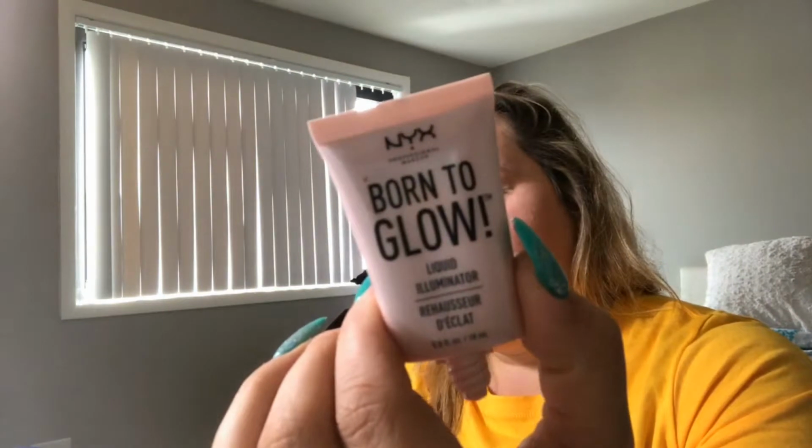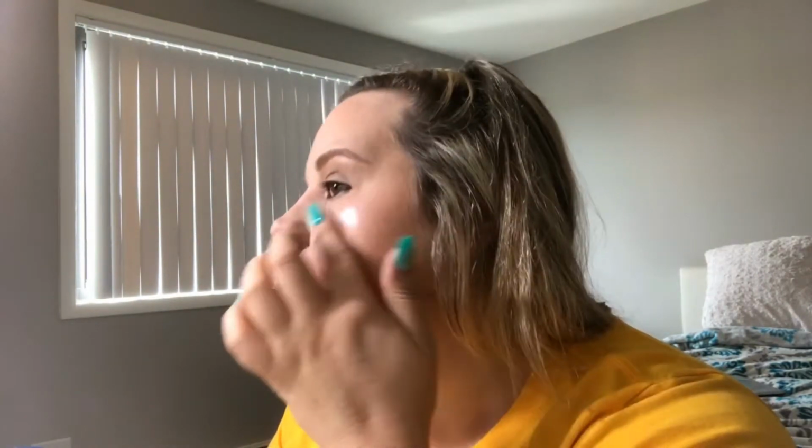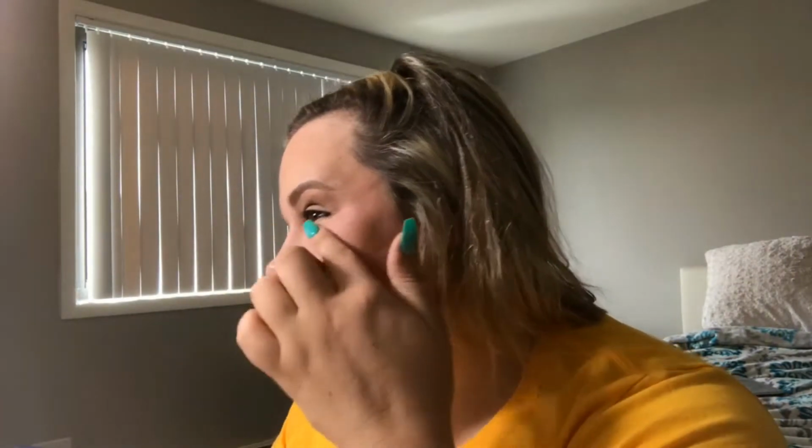When I go to work, they're gonna be like, dude, what the fuck happened to you? I don't wear makeup. And this is Born to Glow Liquid Illuminator. I'm just going to put it on my fingers by NYX. And put it here somewhere. I guess. I have to tell them I had like a job interview or something, so they leave me alone.